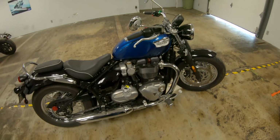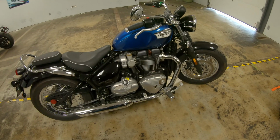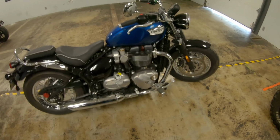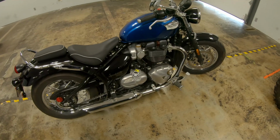Alright guys, so today we have the 2020 model in front of us. It's almost exactly the same as a 2022, but since they don't have that in stock, I am reviewing this to give you an idea of what to expect from the 2022 model.